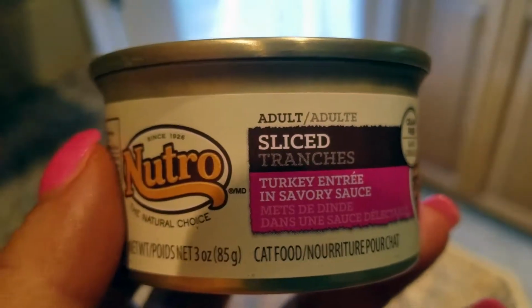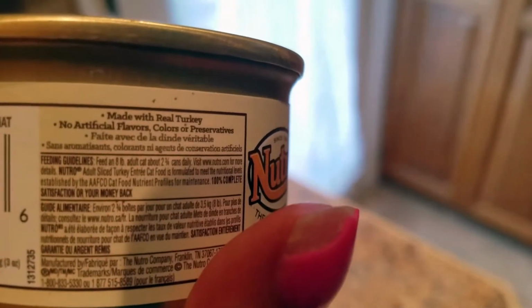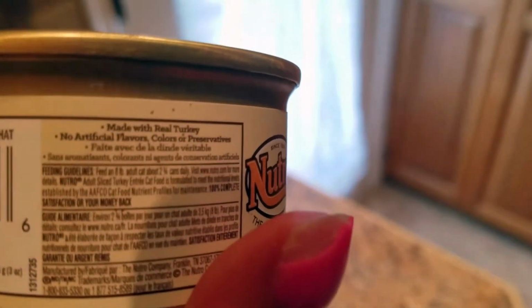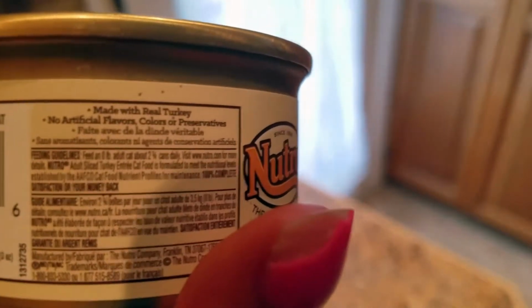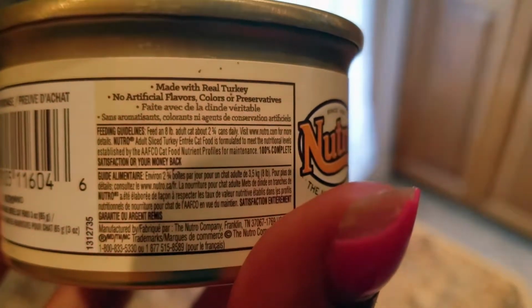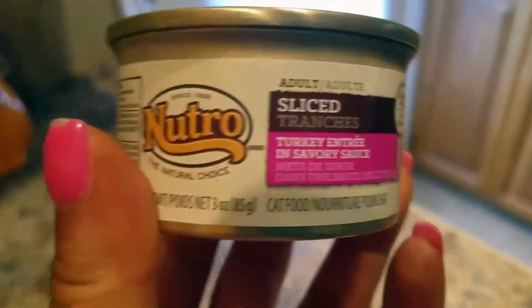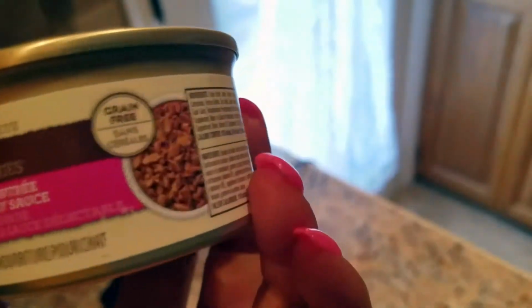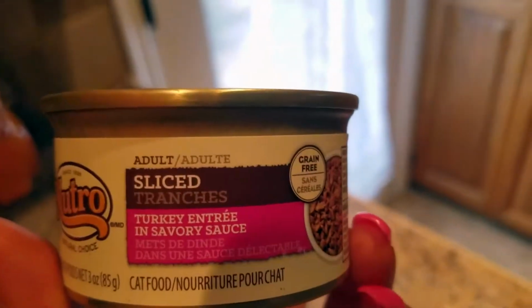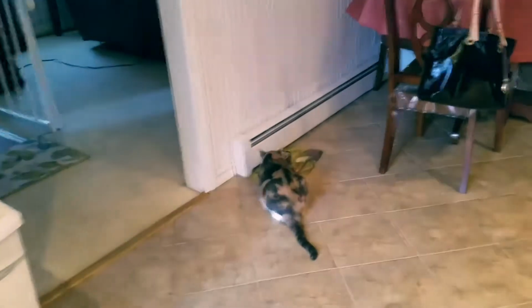And then that one, I guess, same guidelines: feed an 8-pound adult cat 2.5 cans daily. And then of course you could visit NUTRO.com for more details. 100% complete satisfaction or your money back. So I like that this comes in different flavors, so if she gets sick of the chicken and tuna, we could switch on to the turkey, and I'm sure they make other ones as well, so it seems to be a really great brand. She's still working on that over there.